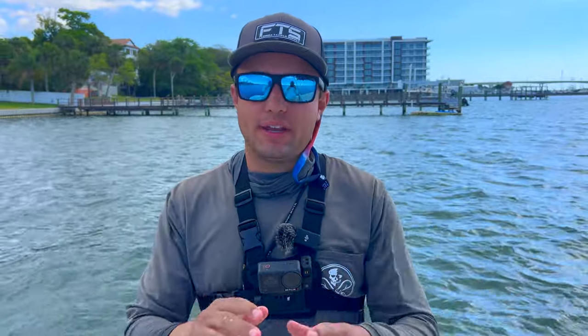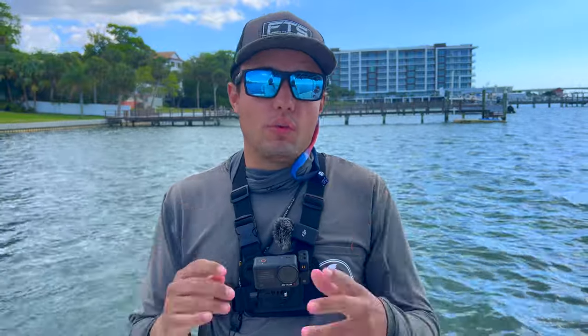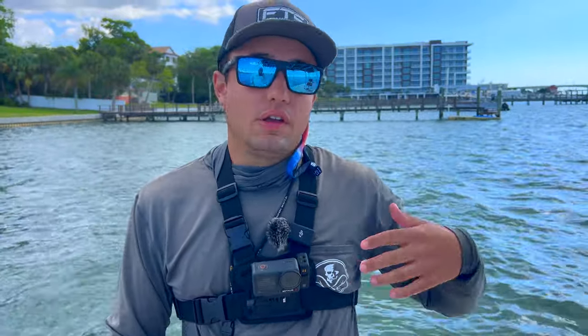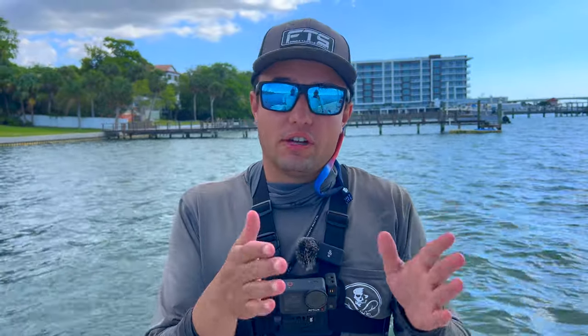All right, guys, so today I'm gonna break down everything redfish for you guys, plain and simple. How to catch them, obviously, and everything you need to know. So we went over jetty fishing earlier, how you go fish a jetty, there might be redfish there, there might not be, but it's a good place to start because it's got good structure on the beach.